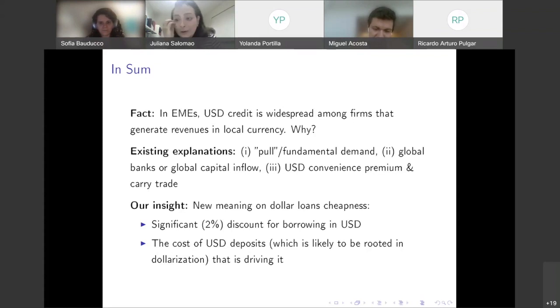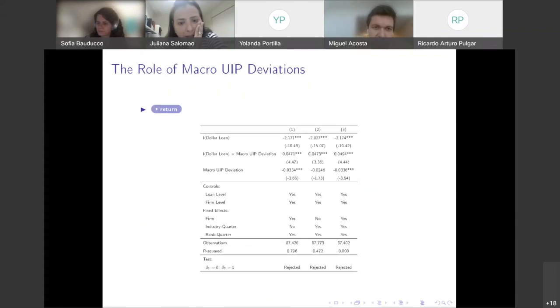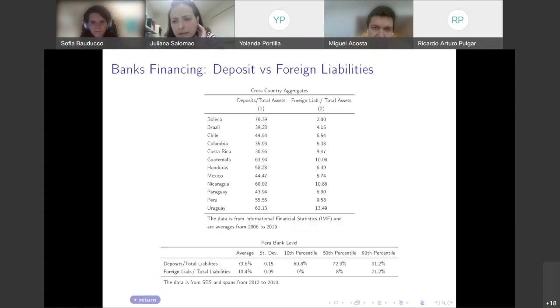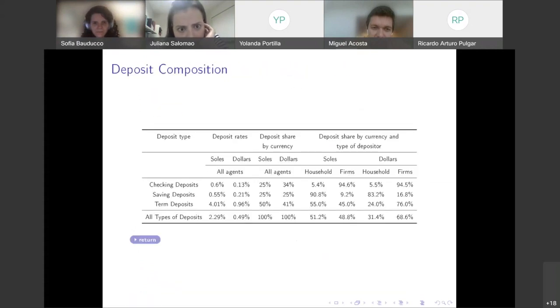Okay, so we don't observe any yuan or euros in the deposits. I have asked this question a couple of times to my co-author who is in the banking regulator, and he says it is only dollars. Here, this is borrowing. I don't have a picture for lending, but I thought I did. It's about 40 to 50% of the depositors.